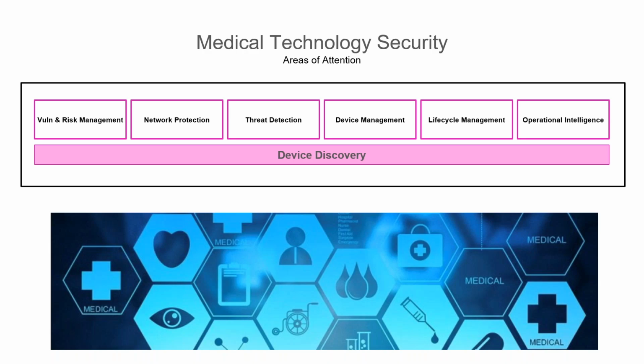How is it communicating on the network? What's it talking to? Should it be talking to that? Does it need to provide clinical care? That's very different from any other industry. Clinical care: you can't isolate a RIS system if it needs to talk to the PACS. You do that, it's a career-limiting move. Then you've got threat detection, device management, lifecycle management.